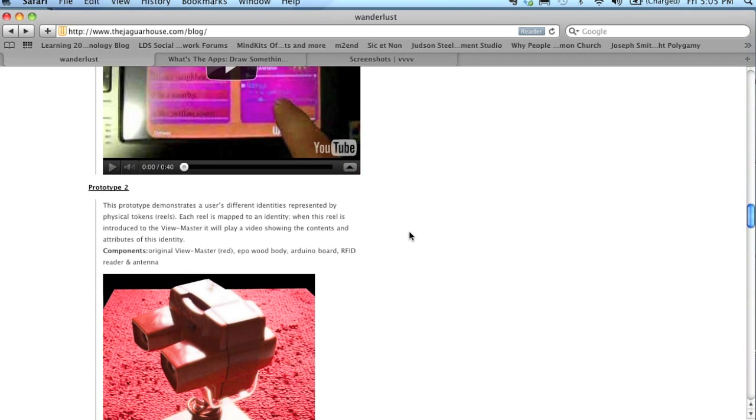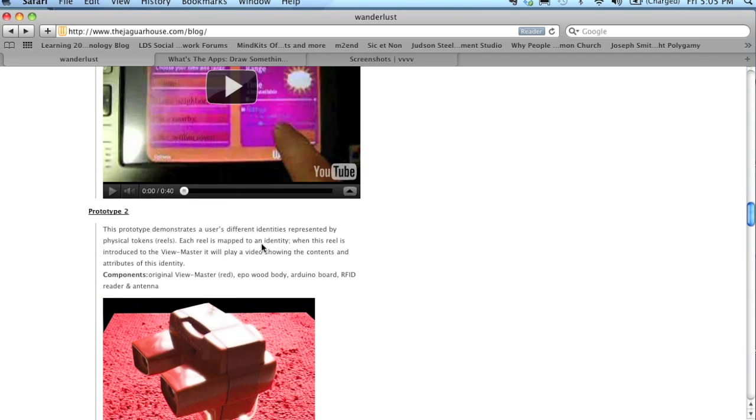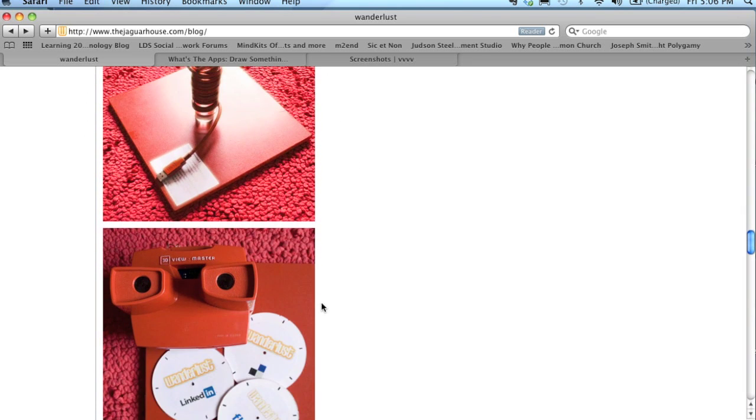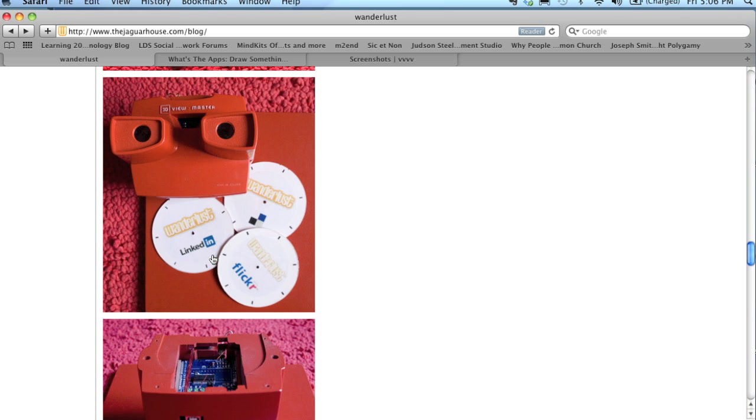Well, you see. So the second prototype, they got the ViewMaster, and they took it apart, and inside the ViewMaster they put an RFID reader. So here's the different disks for your social networks. Each of those has an RFID tag in it. So you've got your LinkedIn, I guess is it MySpace, or one of the, yeah, and Flickr, or maybe Facebook.